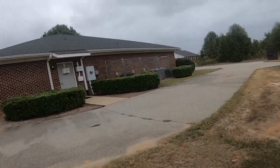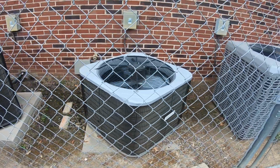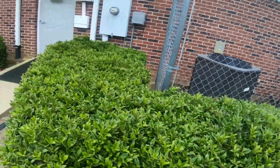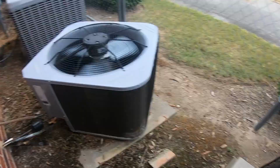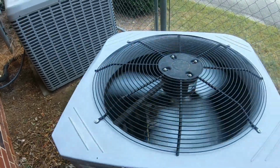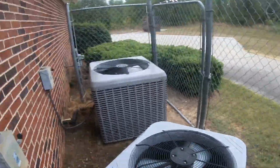I think one of them just turned on. This is the Grandeur. It's not all that warm right now. Don't remember if this was a 4 or 5 ton. No, this is a 5 ton. I'm pretty sure this one's a 4 ton. Getting cold. And again, this one's a heat pump, that one's a straight cool, and that one's a straight cool.